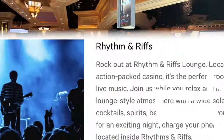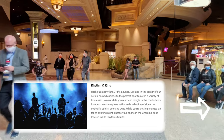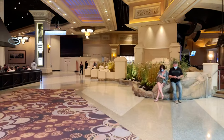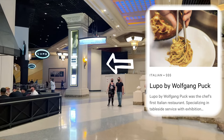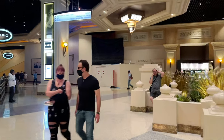As we get back toward the edge of the casino floor, that's Rhythm and Riffs there on the right. That's a cool bar lounge with a big stage, and they do a lot of live music there. You can usually hear the live music playing across the casino floor. To the left is Lupo. That's an Italian restaurant by Wolfgang Puck. Comes pretty highly recommended, although we've never tried it.